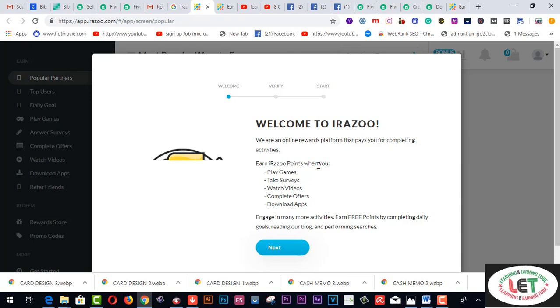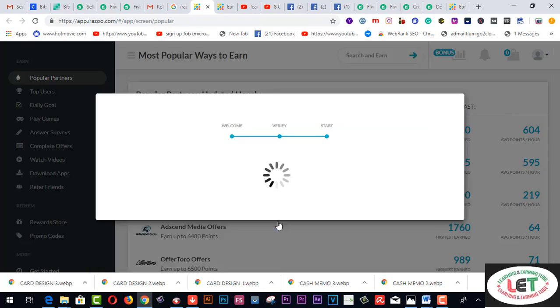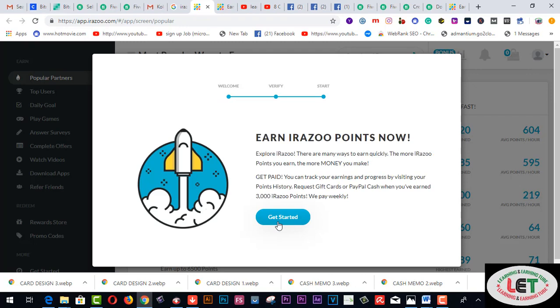Okay, and here is an interface. I have used my first name and last name and my valid account, and also I have used my password to create this account easily. After coming here, you have to click next, and just wait, start, and get started. And you have to read this one on IRAZOO points now.